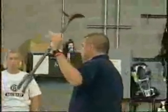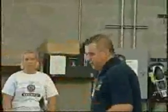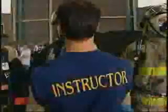Well, what's the Halligan tool used for? Anybody know? Forcible entry. It's a great tool to carry with the engine company. Today we're going to spend the morning going through an air consumption test. Go ahead, put your mask on.